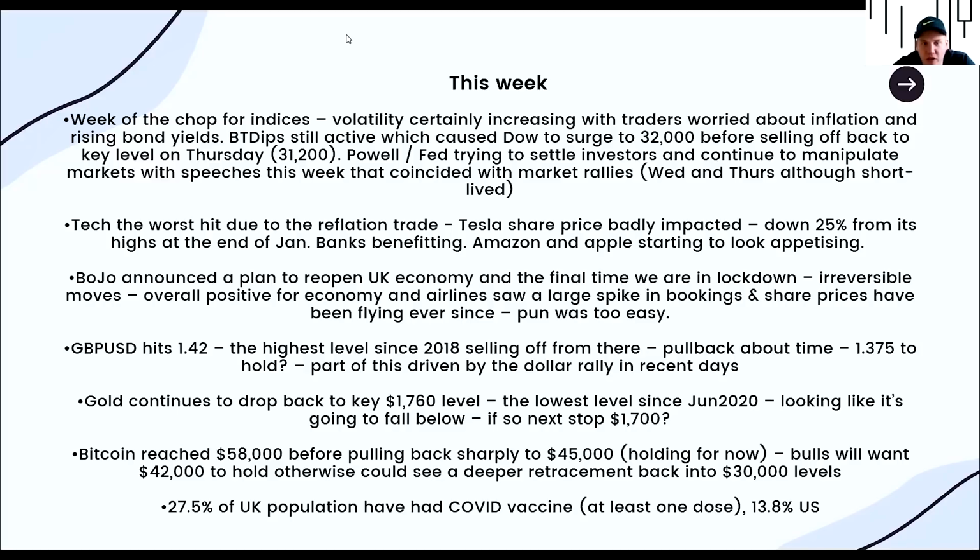Obviously, Powell and the Fed are saying interest rates aren't going anywhere for now. We're still a long way from full employment. We're still a long way off recovery. So it's interesting to see what's going to happen over the next week or two, how this will pan out. I think if these levels are broken, then we may see a wider sell-off. However, I don't expect it to last too long.